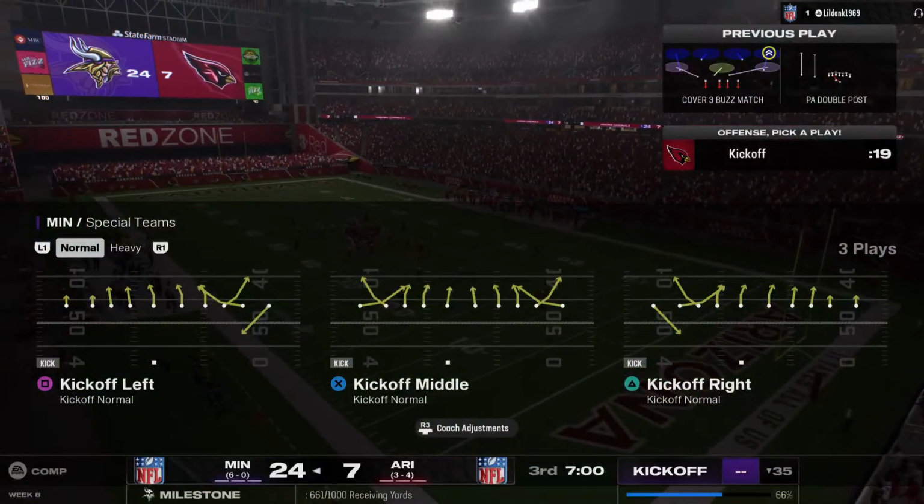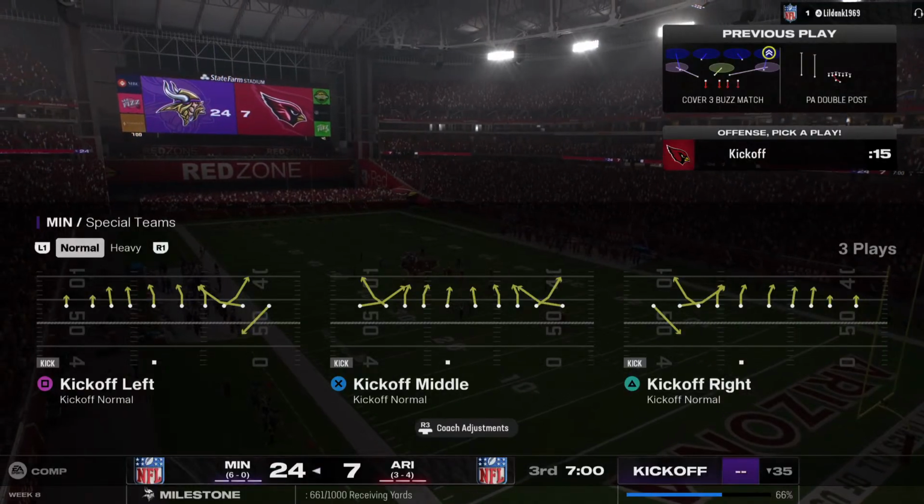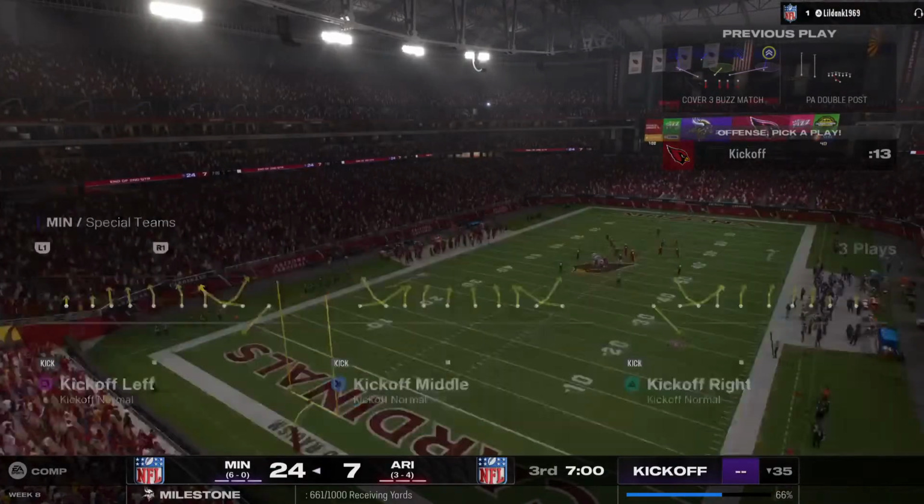Well, that first half, certainly an interesting one. Kate Scott, Brock here with you as we get back and see what the second half has in store for us.